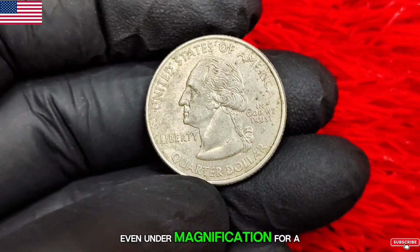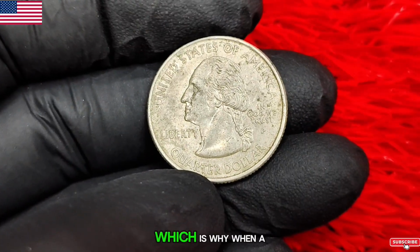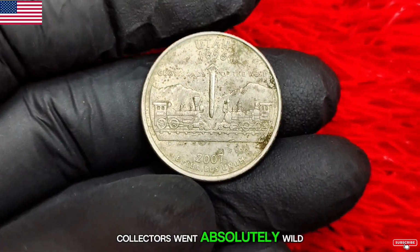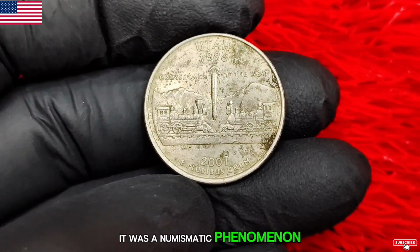Even under magnification, for a circulating coin, that's nearly impossible, which is why when a Utah State Quarter earned a top grade from PCGS, collectors went absolutely wild. This wasn't just any coin, it was a numismatic phenomenon.